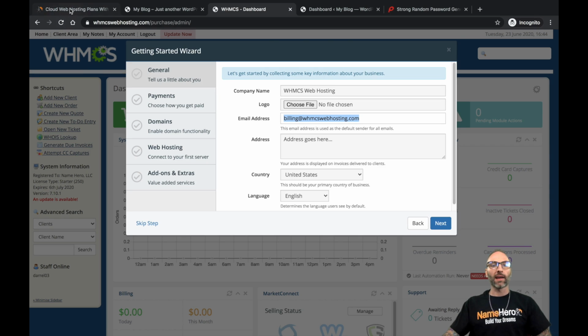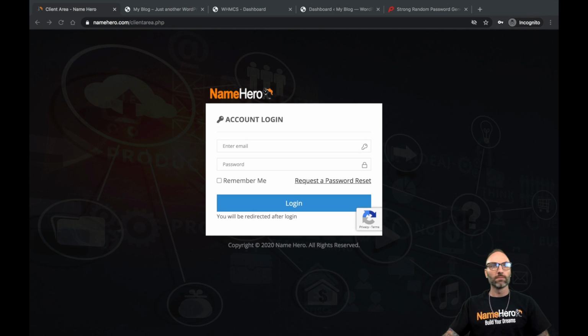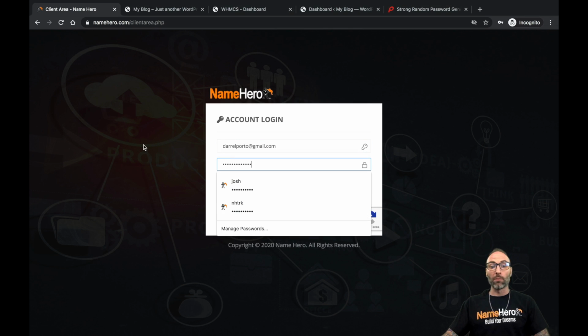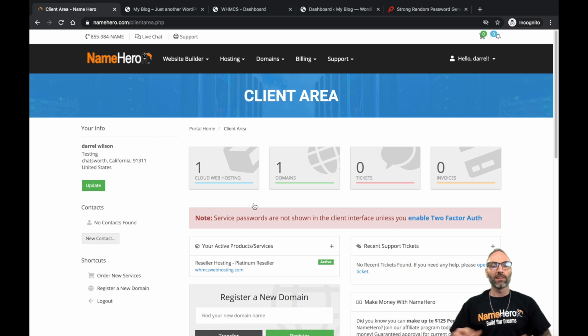So I'm going to go back into NameHero. I'm going to log in really quick with the credentials that Darrel set up. And we're just going to set up a catch-all email address. It's very simple to do, but this should be a unique one. I don't really recommend using your personal email address for this. You want to use it at your domain, and you want it to be a new email because it could get overwhelming, especially as you get a lot of customers.